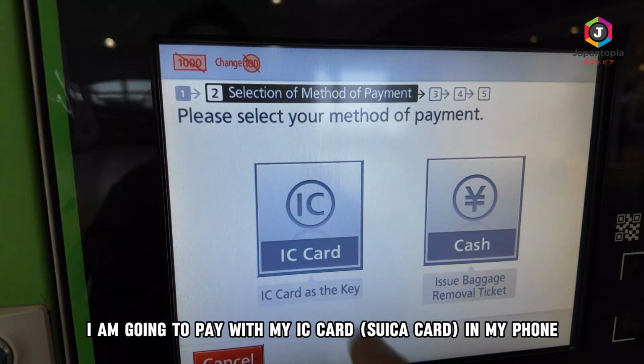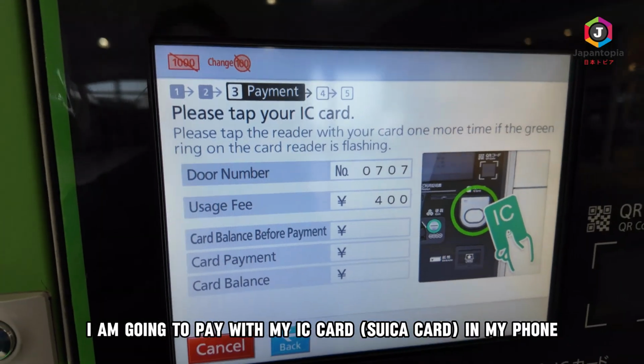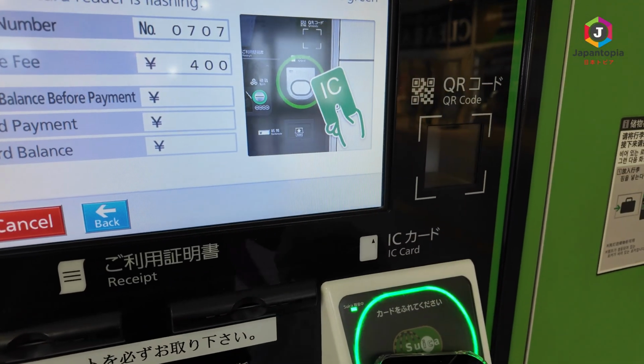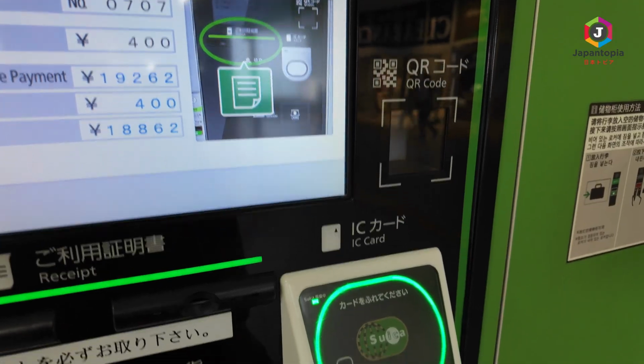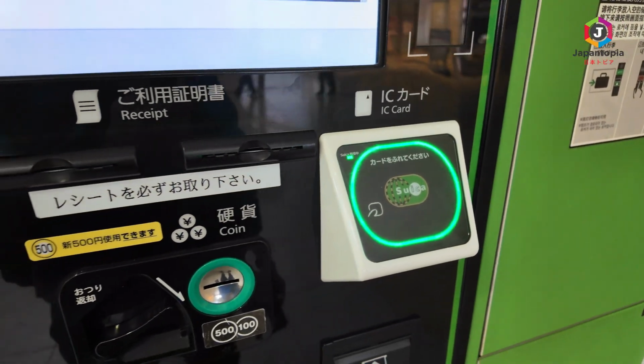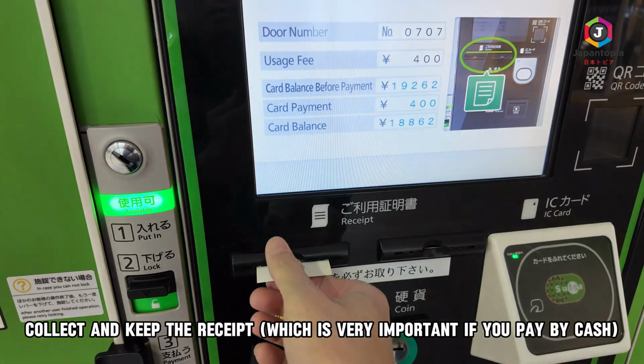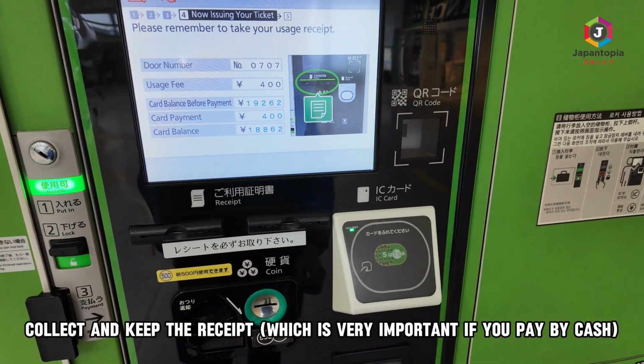I am going to pay with my IC card in my phone. Tap your IC card to make your payment. Your usage receipt is now being issued. Please take your usage receipt. Please take and keep the usage receipt, which is very important if you pay by cash.